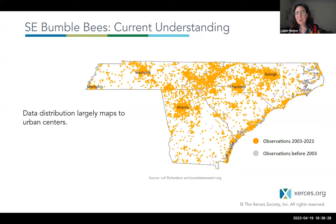So if you were to back analyze where bumblebees love to live, you might assume that they love Atlanta, Charlotte, Raleigh, Nashville, and Memphis the most. And while there are certainly some great habitats for bees and some bees that love urban areas, that's not necessarily reflective of what's actually happening, more reflective of the bias and effort in those areas.